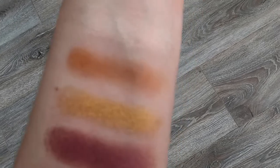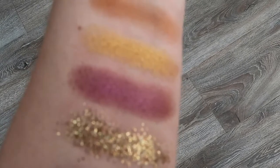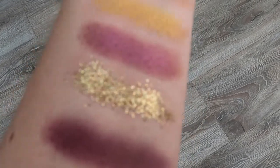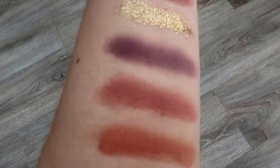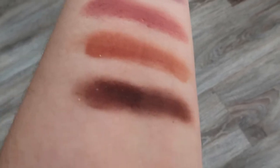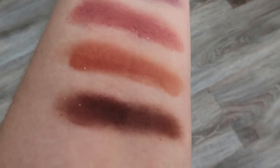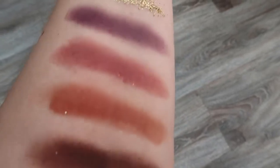Then the orange there is Wind, and the beautiful yellow gold is Earth. Then moving on to my favourite purple ever in Adventure, followed by the beautiful glitter of Ariel. Then we have got Autumn Breeze in the deep, lovely purple, followed by Warm Hugs in the pink, which does have a beautiful shimmer to it. I think you can just about see there. And then finishing us off, we have got Fearless in orange and Charades in brown. I just love that palette. So that's all of my Colourpop Disney haul.